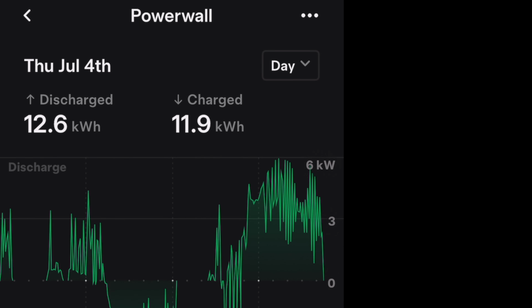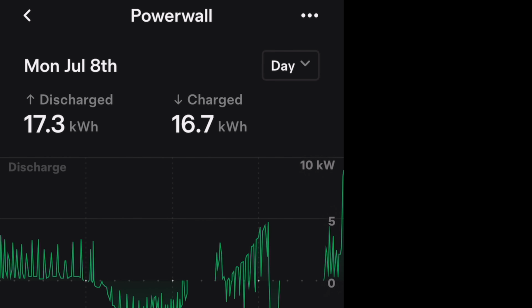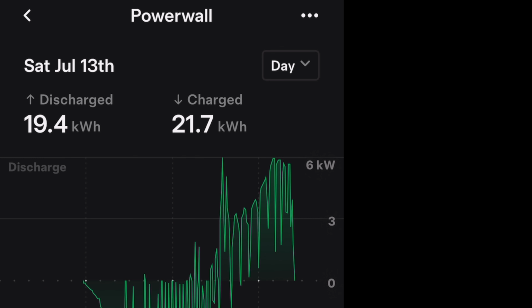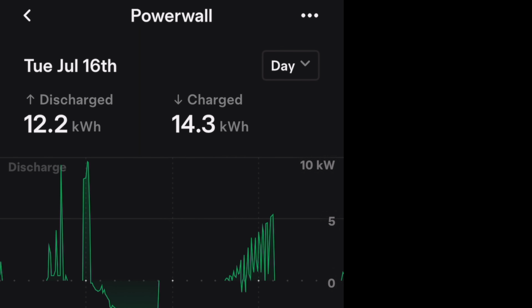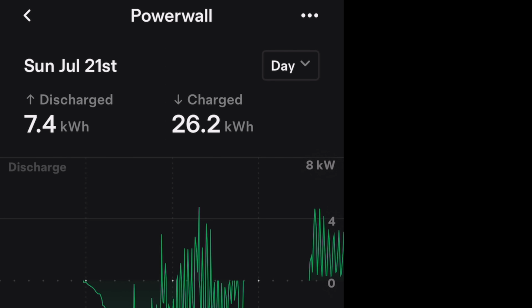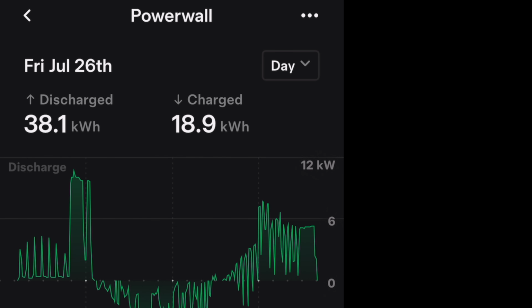All right, so as you can see here, we're just going to scroll through July, and you can see there discharged and charged. So it's showing you how much the Powerwall discharges every day and how much we charge it every day. It gives you an idea, and it looks like it's anywhere from like 4 kilowatt hours. The highest I saw for the month was up into the 30s. It just depends on the day, and that's all stuff that's not included in my electric bill or on the graph that I made for you to see how much energy we were producing and using. So hopefully this helps.